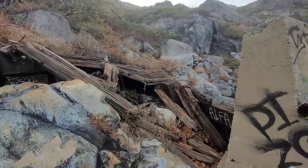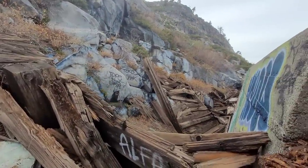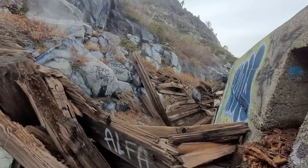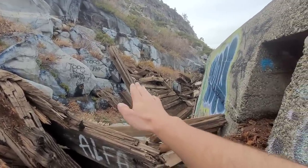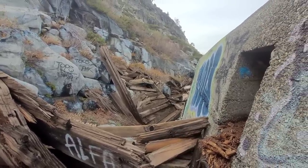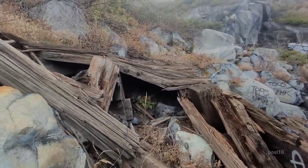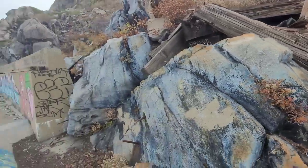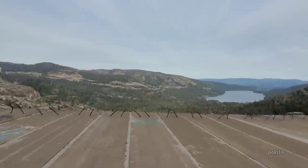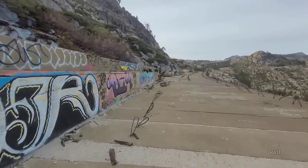I thought so. This just about sums it up. Definitely a snow shed, this timber is. You see, got the giant beams. Got the really nice, it looks like 4x12 timbers going across the top. Yep, that's definitely a snow shed. This is the most intact part we've seen. Most of it's smashed and disassembled.